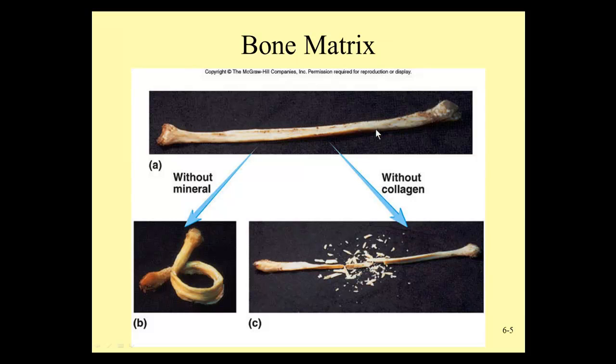So if we look at a typical bone, it's made of two things, collagen and calcium. So if you want to write the word calcium here, that would be more specific. I think it just says mineral, but the mineral they're referring to is calcium. So what this is showing here is if we didn't have calcium, our bones would be too flexible and it wouldn't support us. Like a person who has rickets has not had enough calcium in their diet, and as a result their bones are overly flexible. They're not hard enough. If we didn't have enough collagen, our bones become brittle.